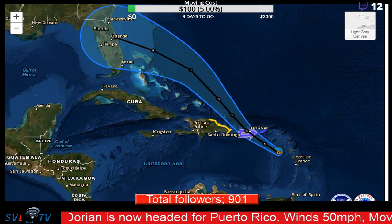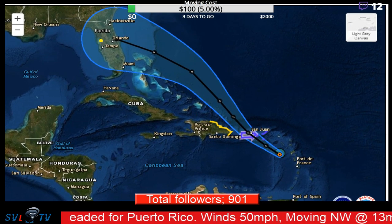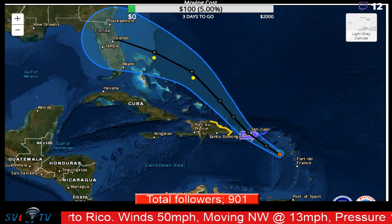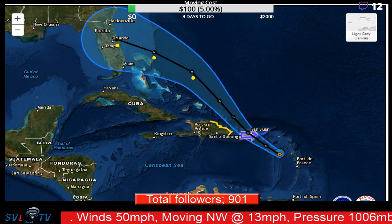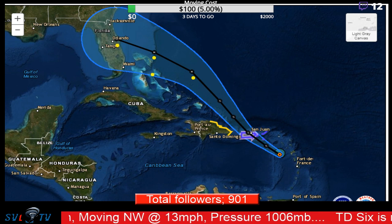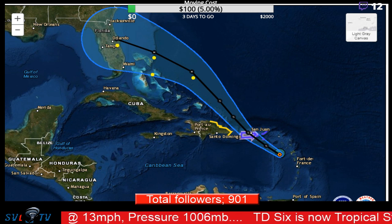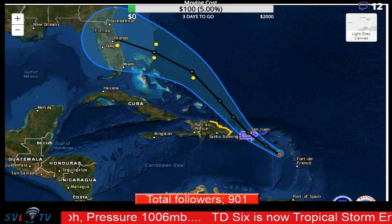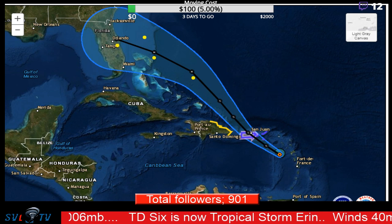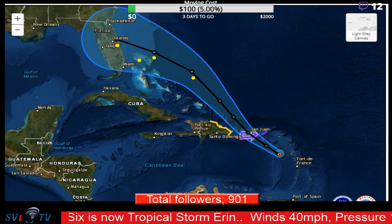And the track hasn't really changed that much, but I don't know if you can see it or not. But that dot there, that dot there, that dot there, that's actually showing an H for a hurricane. So the outlook is that it could reach 80 mile per hour winds, which is Cat 1, by the time it gets near Florida.